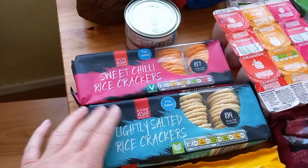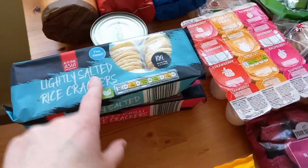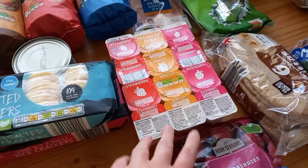Sweet chilli crackers and lightly salted rice crackers for my son and I to share. Well, he has those ones, I have the sweet chilli. Also bought some yogurts for my little boy because he asked for some yogurts the other day and I didn't have any, so I picked some up.